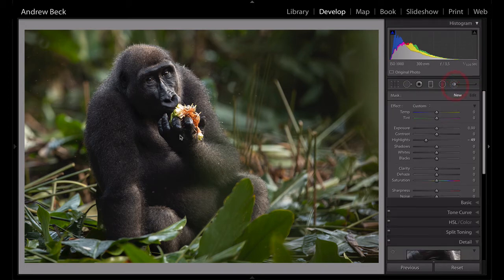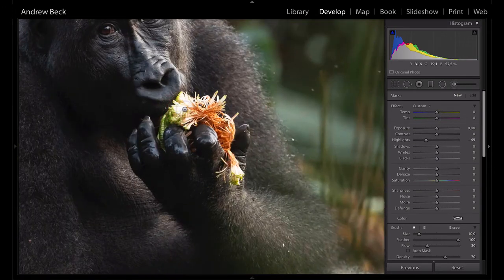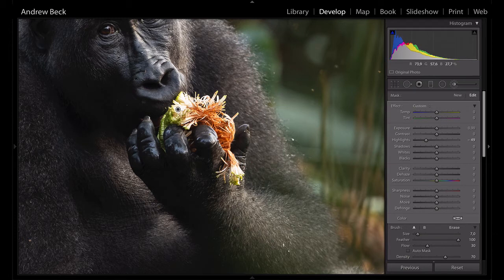Finally, a couple of other adjustments. The first thing that we want to do is work in on this area of the fruit to see what we can do to bring back a little bit of detail into these highlighted areas. So you'll see if I switch on the overlay that we're now working just in these areas where there's the brightest whites. And what we're going to try and do is a bit of a localized adjustment on those areas to drop the exposure and see what we can recover there.